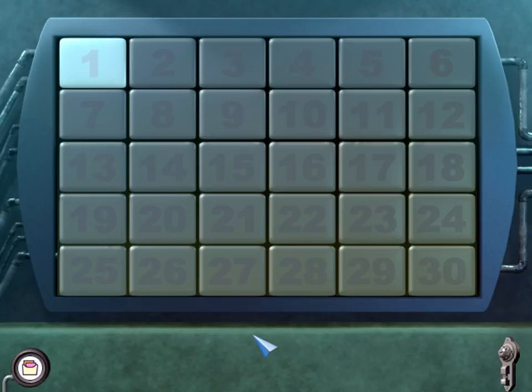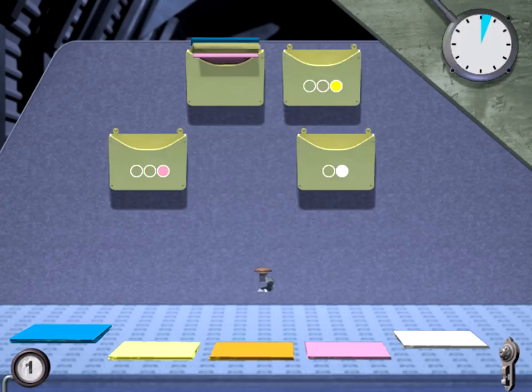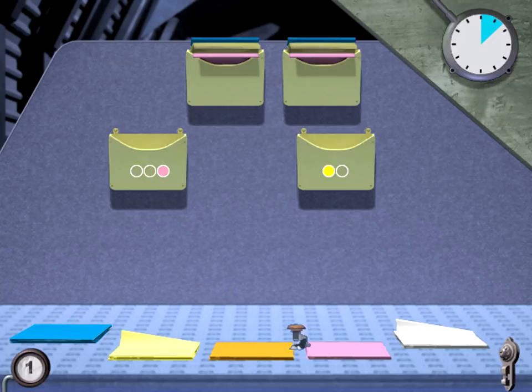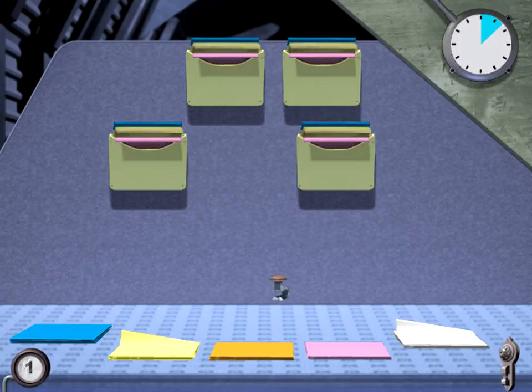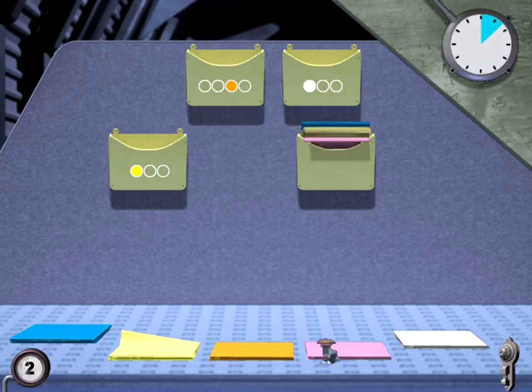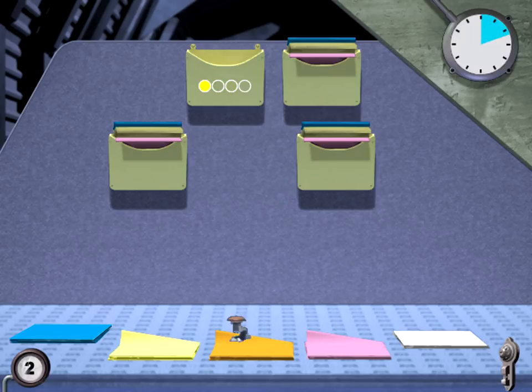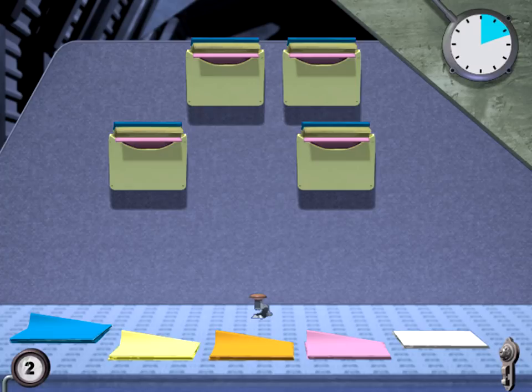Nice choice. Two folders left. Go, go, go, go, go! Only one folder to go. Hey, hey, hey, hey, hey! You're good. Two folders left. Go, go, go, go, go! Only one folder to go. Wow! I've never seen anything like you today. Nice filing.